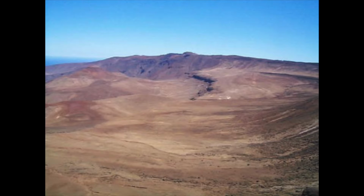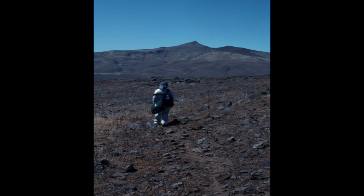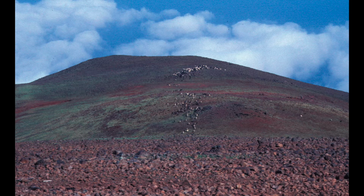When I first visited the island in the late 1970s, a large portion of the island was very barren due to the excessive grazing by goats, as you can see in these next few slides. And in one slide, you can actually see a large number of goats going up the ridge. At one point, there was considered to be 30,000 goats on the island.